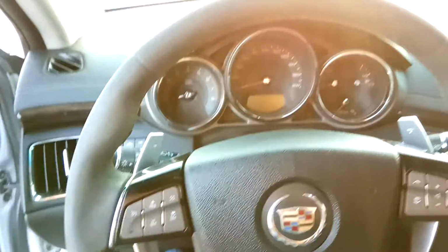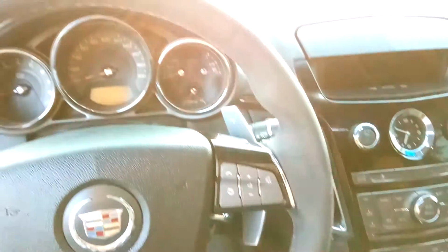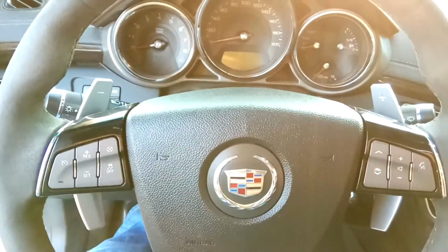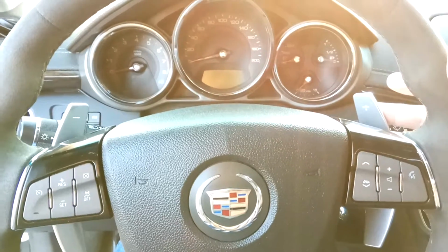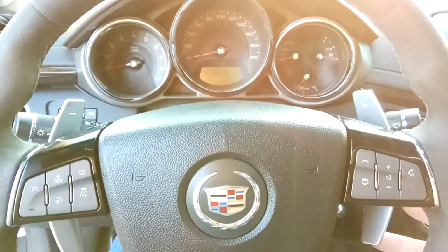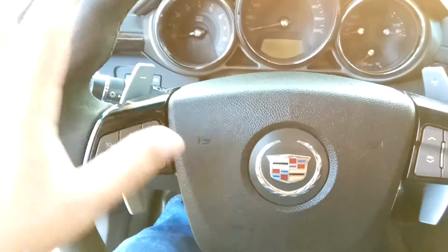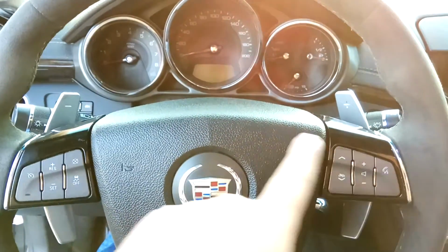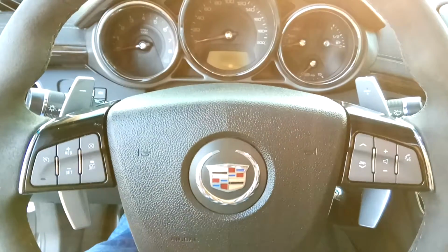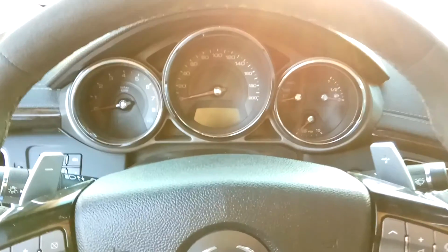Let's take a look at the inside of the vehicle. So again, here's the Alcantara suede wrapped steering wheel. This vehicle has also been equipped with full-on racing paddle shifters that are made by S2T. These are aluminum anodized and polished paddle shifters. The standard CTS-V comes with paddle shift buttons that go on the sides of the steering wheel. These were swapped out with a full-on paddle on either side to make paddle shifting a little bit easier to handle.